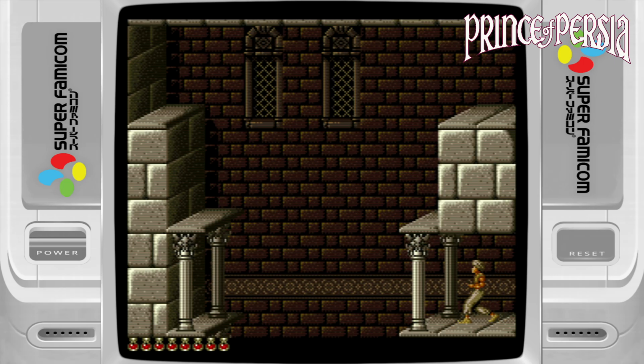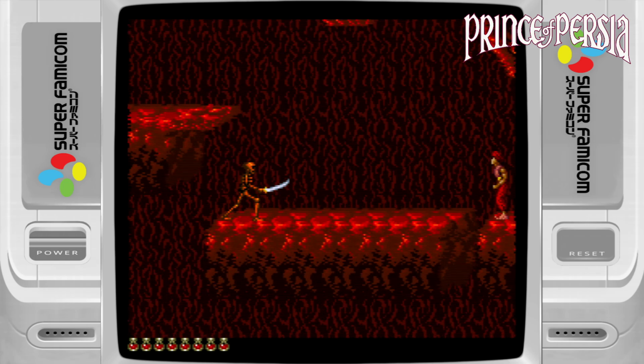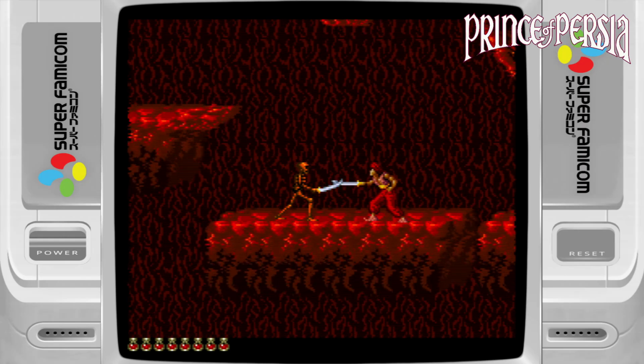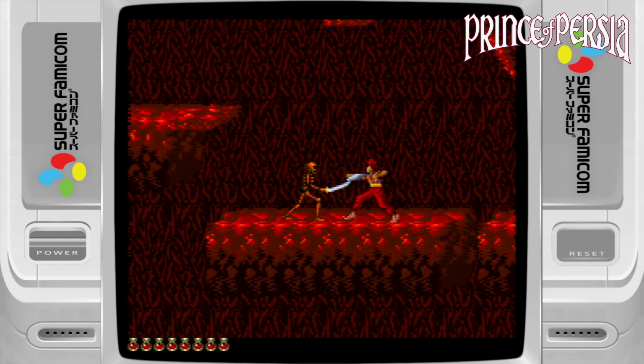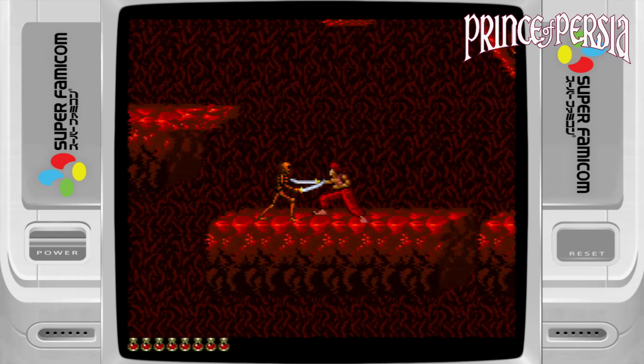The backgrounds change up every 3 levels or so, from the dungeons to the palace interior and even into hell, it seems. But this is a welcome change, as it helps break up the look of the game and also spurs the player on, as it lets you know you're getting closer to your destination and the final confrontation with Jafar.